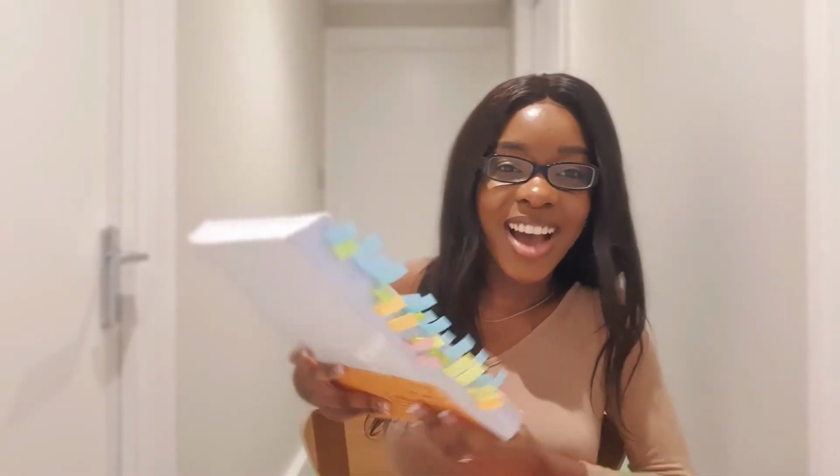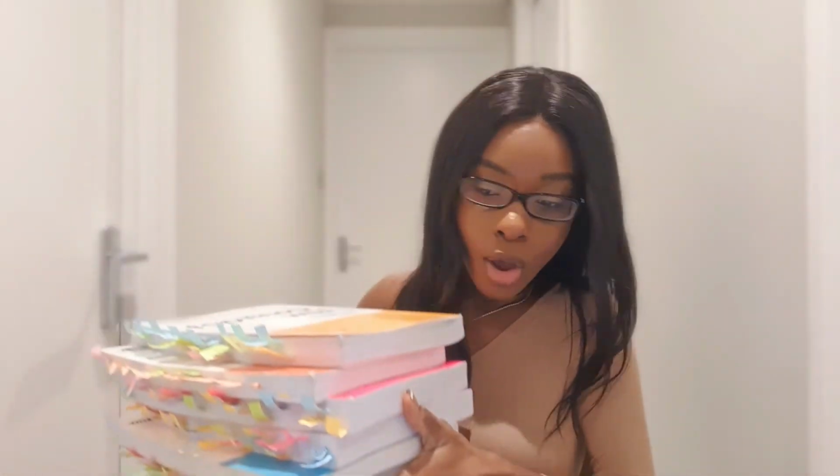You also have contract. I forgot contract. You can't leave out contract. So you have all of these books all in one day to collect from the university. And not only this, that is why you need a suitcase. You need a suitcase.